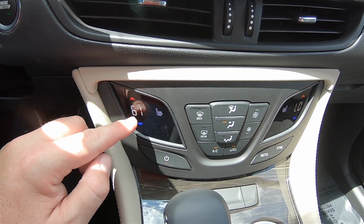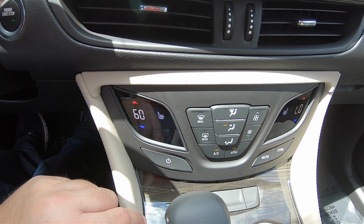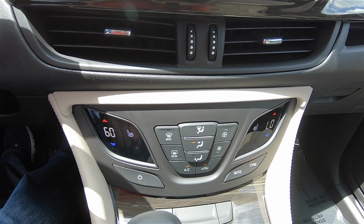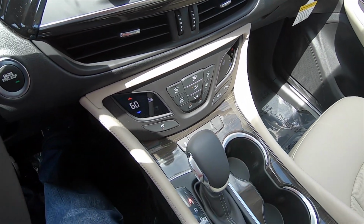I was having a little issue with touch response, and I think it has to do with the heat and humidity of today. It was about 95 degrees at the time of the recording. You can see it does have heated seats. The ventilated seats are below, but they are not active in this vehicle. The rest of the climate control buttons are in the center. They are easy to use and easy to understand.